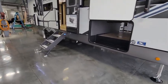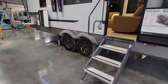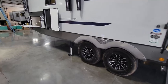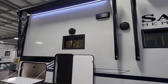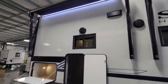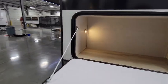There's a gas line hookup down here, so you could do a portable grill here. Dual axle, aluminum wheel, drum brakes, easy lube hubs, 4-point auto level jack system. Couple JBL speakers out here. Little mini fridge, little storage area, got motion light going on in there.